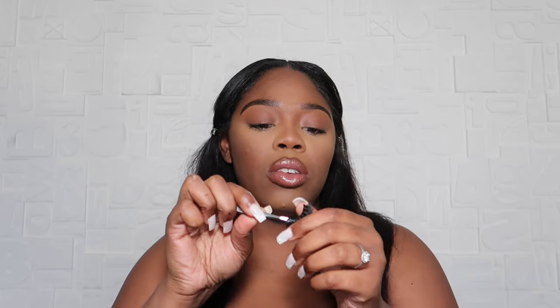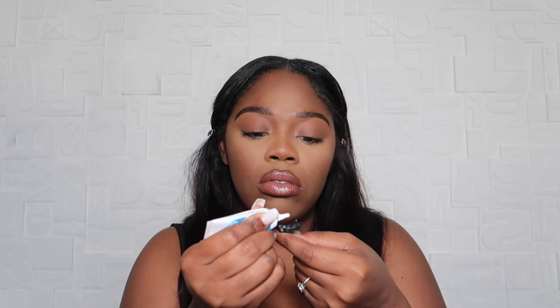So what we're gonna do, because I have nails on, it's kind of harder to grab the lashes. I'm gonna grab it with the tweezer. So we're just gonna do one right now because the quicker the better. So we're just gonna go in with this lash glue, just like this. And we're just gonna line it. Get a little bit of glue.